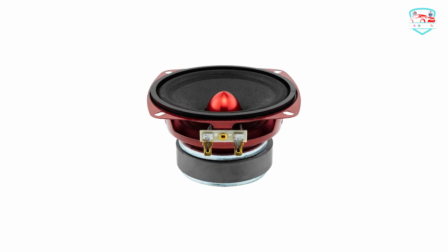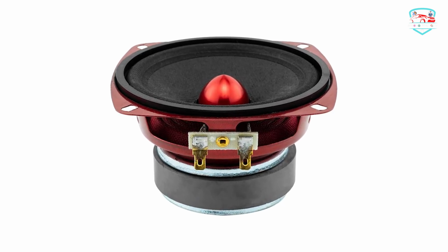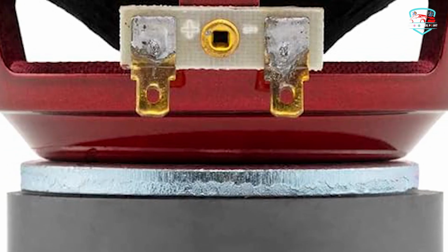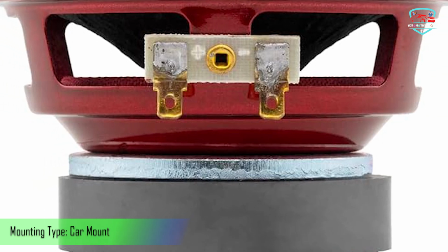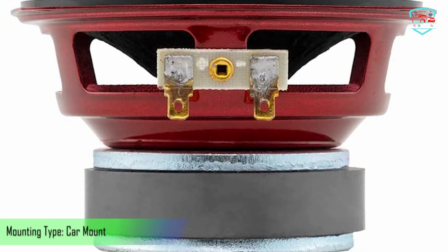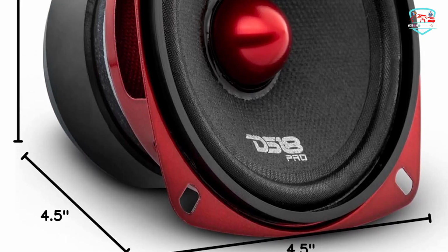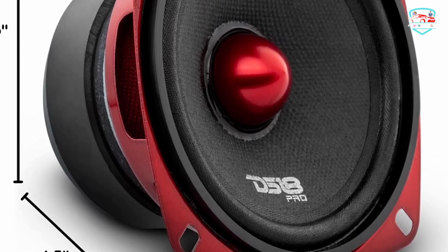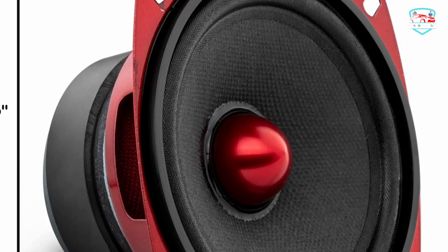By integrating this speaker into an audio system, users can experience an improved listening experience with clear vocals and crisp instrumentals. The ability to handle high power levels ensures that the speaker maintains consistent performance over time. The durable construction combined with a powerful audio output makes this speaker a solid choice for those looking to improve their in-car sound system.